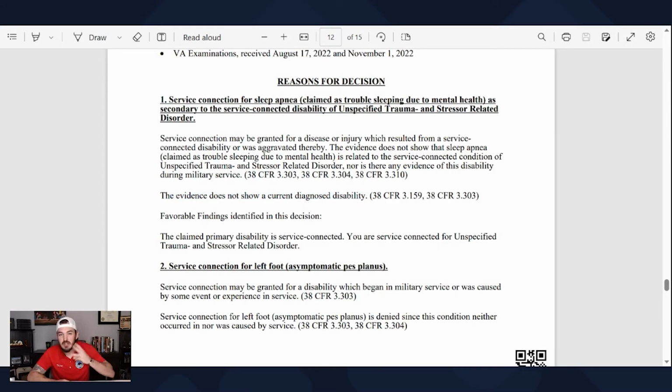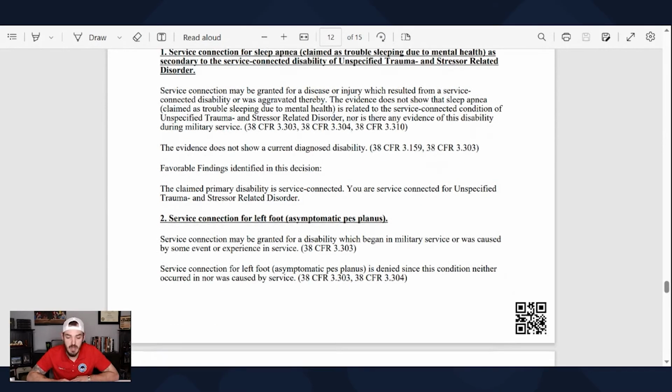We know there are 3 things the VA needs for every disability claim. It's the in-service event, the current diagnosis, and the nexus. The first paragraph talks about there's no nexus, there's no link between the 2. The second one talks about there's no current diagnosis. Favorable findings in this decision: this phrase here is going to change depending on what disability we're talking about. This one kind of makes me laugh because it says, hey, sleep apnea, not a chance, but your mental health is service connected, and the veteran already knew that.